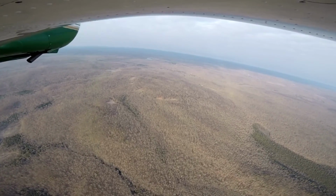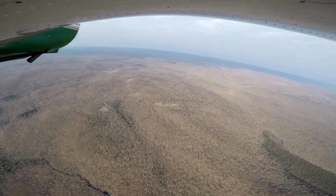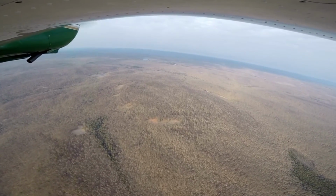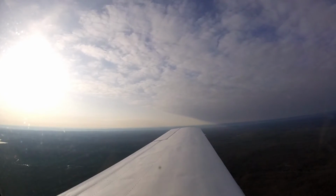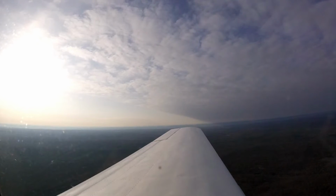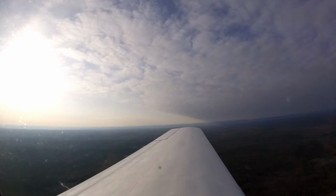Okay, so we are 13 nautical miles out. So we're going to descend a little bit more. This plane hates to slow down. We all know that.